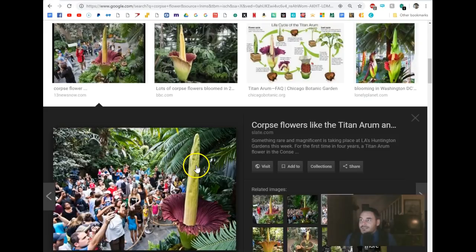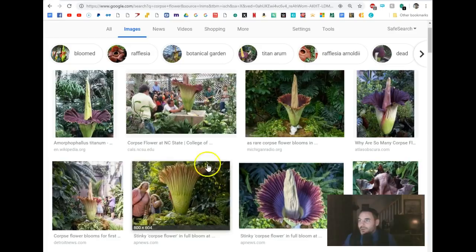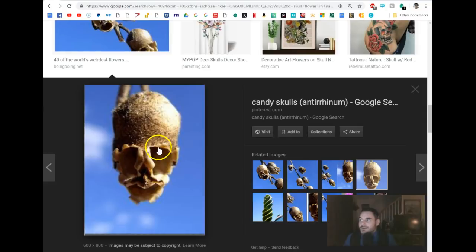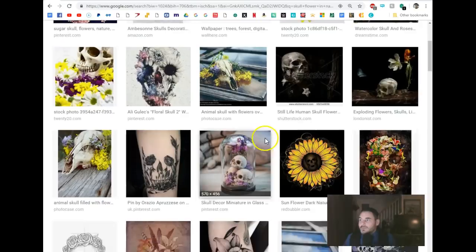Corpse flowers. And of course, they're in Chicago, in the botanical gardens, along with tons of other weird things like the hummingbird hawk moth. Whew, weird. All right, more flowers. How about the skull flower? We have lips, now we have skulls. Look at this. Look at these things. I've never seen or heard of these before in my life. Skull flowers, weird, weird, weird, weird.